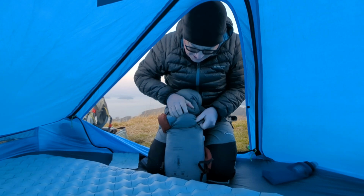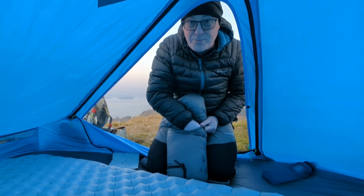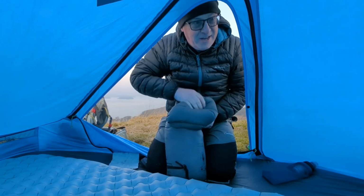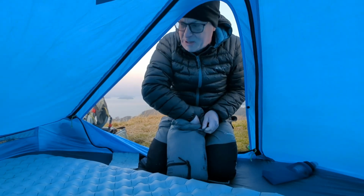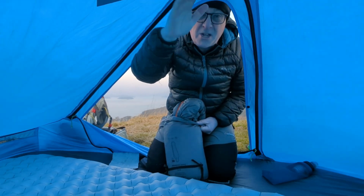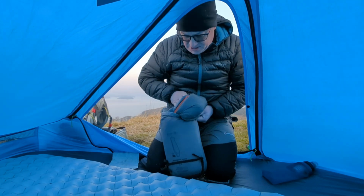Yeah, good wee night last night. Actually slept not bad. It went from dead still to some pretty windy gusts, which really rattled the tent, but it's very, very solid. It gives you a lot of confidence, this wee lightweight tent actually. And the condensation was minimal, just a wee skim here and there, and a tiny little bit of damp on the foot box where it touches the bottom.